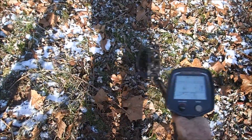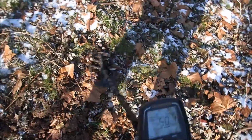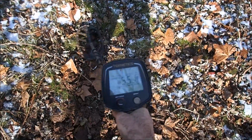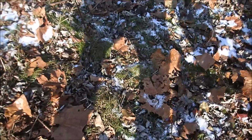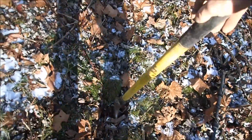It's quite deep. It doesn't even make the sound all the time, but I have a suspicion that's going to be another bullet right there. See, I don't think it's iron because it's not reading like iron. I don't know if you can hear that or not. My headphones aren't very loud today for some reason. We'll go ahead and dig this together if we can. It's going to be a deep one though.